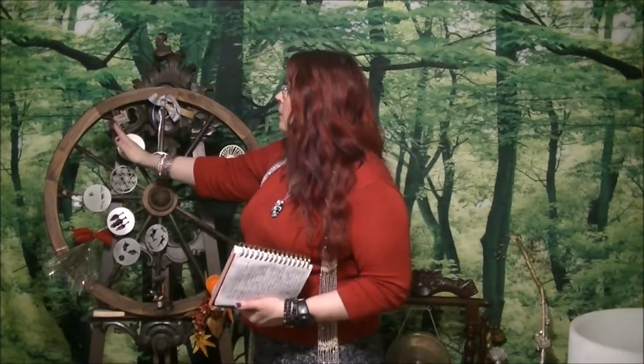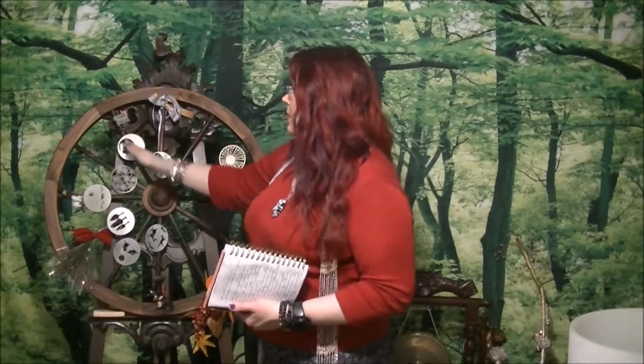But if there were 4 moons, say from the spring equinox to the summer solstice, then the 3rd moon in that phase would be considered the blue moon, which makes it interesting because logically I would think the 4th moon would be the blue moon because that would be the one that was unexpected. But it's only if there are 4 moons, then the 3rd moon is considered the blue moon.